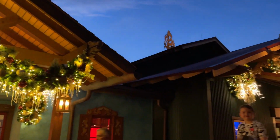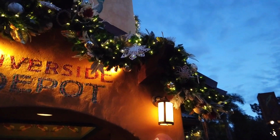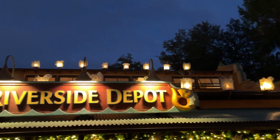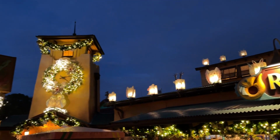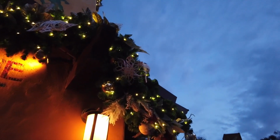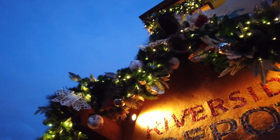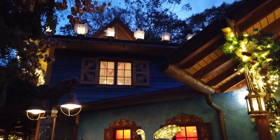I also want to highlight these snowflakes right here outside Riverside Depot. These are really special because they are made by adults at the Augusta Training Shop in Georgia. It's a not-for-profit organization that employs adults with disabilities like autism, and it teaches them hands-on skills. These snowflakes were actually made by some of those adults in Georgia. I think it's really special that Disney included those as part of their decor. It's just so beautiful.